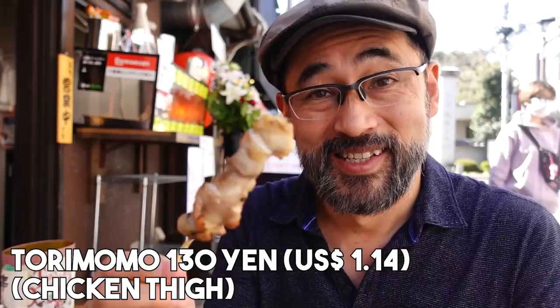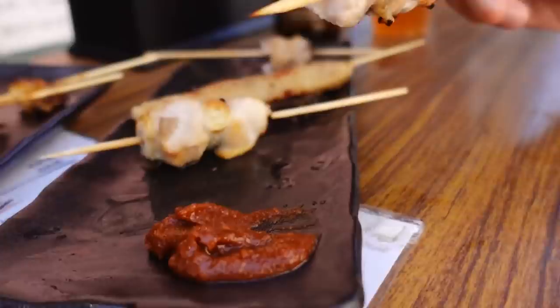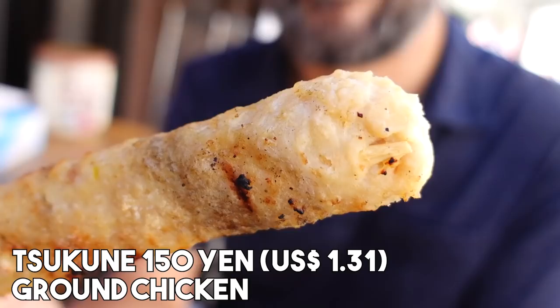So, tori momo, chicken thigh. I love tori momo, chicken thigh, because it has nice fattiness. It's juicy, tender, char-grilled flavor. It's my happiness. Try with the miso. Okay, with miso. Looks nice. What a beautiful miso. Lots of umami combined with this chicken flavor. So good, so good. So this one, it's tsukune, ground chicken meat, formed like this, on a stick.